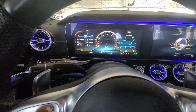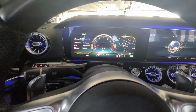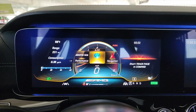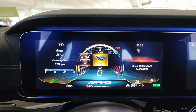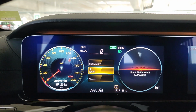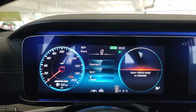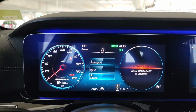You can change the look over here. You can even put up a map. You can even change the way that the gauge cluster itself looks. You just open up the menu over here, and then you choose designs, and right now it's on Super Sport. You can take it to Sport. It completely changes the look. You don't get to see this on many other vehicles, but that's why I love this infotainment system in general, because it also comes across into the gauge cluster.